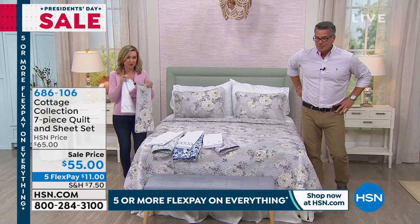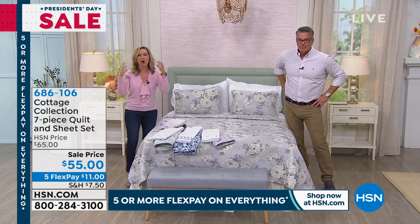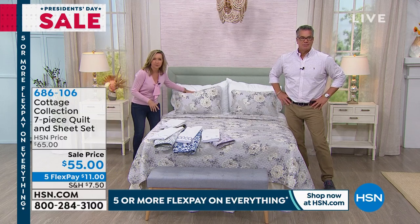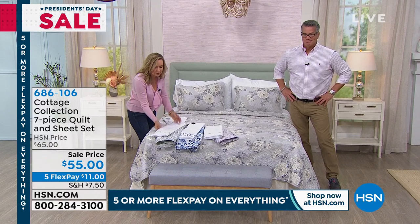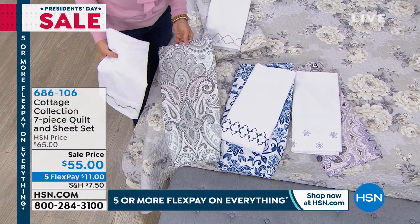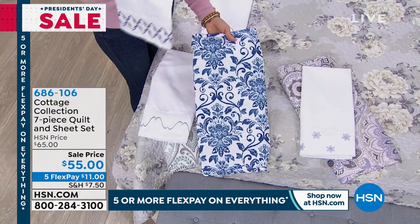And what I like to do too is if you go to hsn.com, I don't know if we can pull it up, but we show it on the bed. So you can really get the idea. Like you're seeing here the gray floral with the sheets, with the embroidery. When you see these patterns, they're so pretty. When you see that aqua damask all on your bed, you're gonna wanna just keep staring at it, so pretty. This blue damask, this is gorgeous.